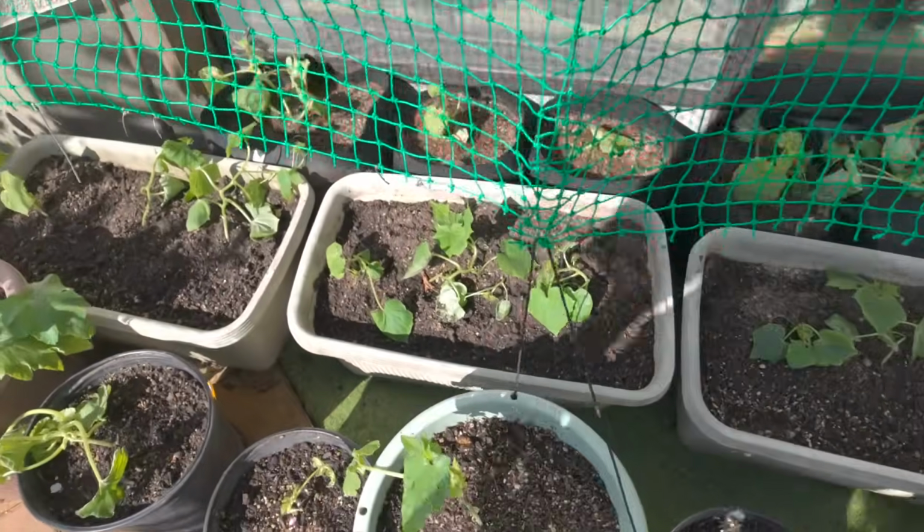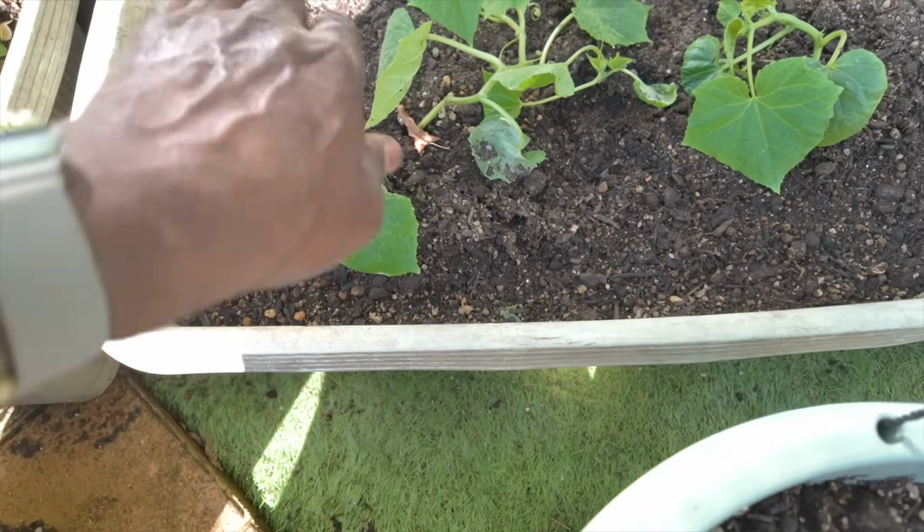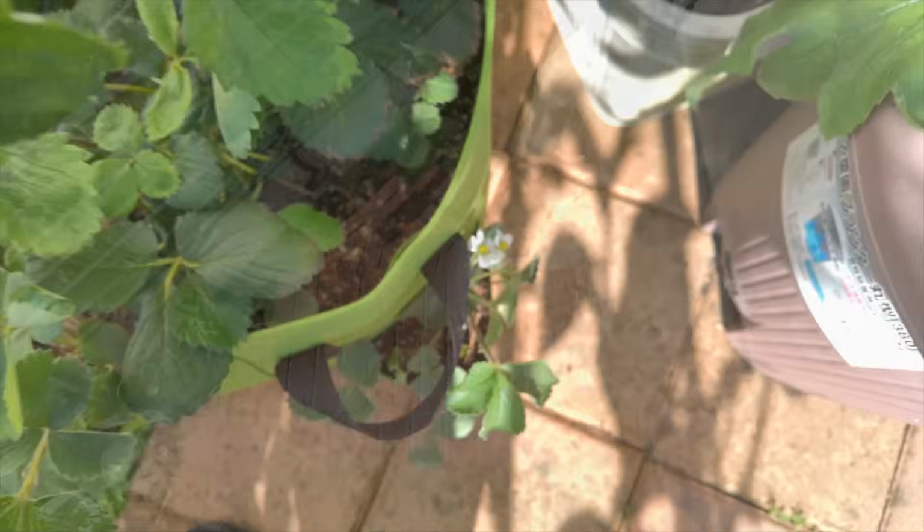So everything over here looks fairly good. The soil is quite warm. And the strawberries look good. I may cover these soon. It looks very nice, very nice.